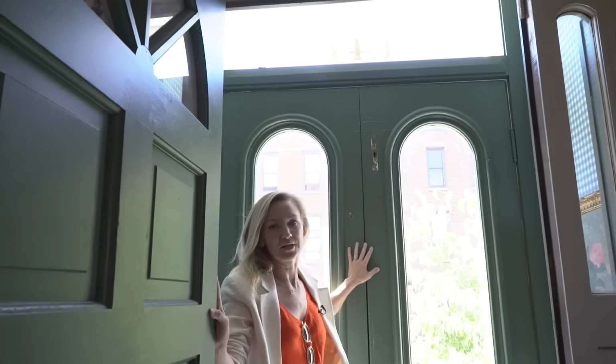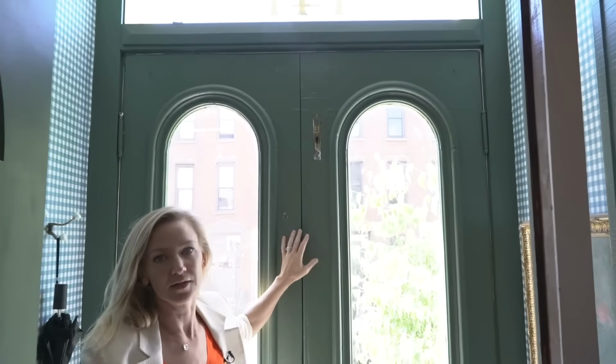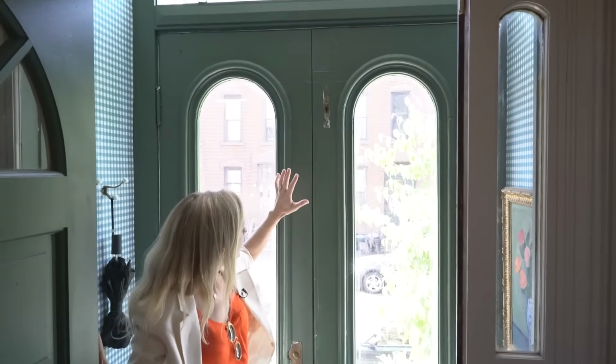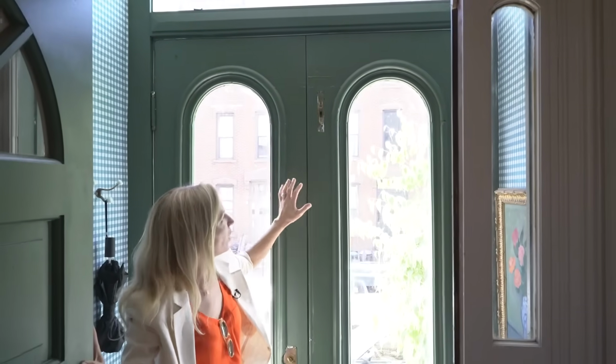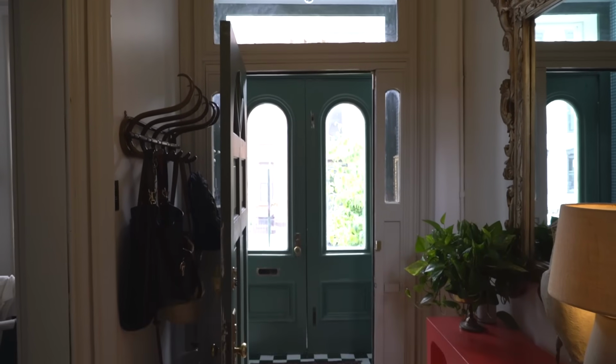But these aren't our original doors. They're actually architectural salvage, and we found them at a place upstate. There's an incredible salvage place called Hudson Valley Architectural Salvage. So we got these from there, and we brought them back and fitted them. We reinstalled a transom. We opened this transom up. It had been closed up, but we knew that there was a transom back there.